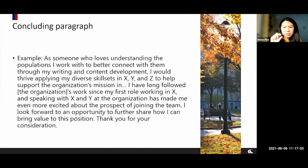So at the end, you could say, I look forward to an opportunity for a conversation or for an interview to further share how I can bring value to this position. But the goal is to be very clear: what do you want next?